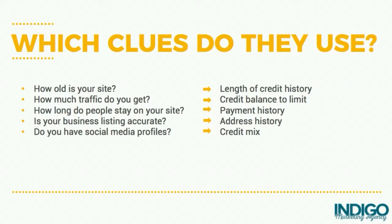How old is your site? That's similar to the length of credit history that you have. So how long have you had your website? How much traffic does your site get? And so that's a lot like your credit balance to limit. That gives them a clue of whether your site's legitimate. How long do people stay on your site? And so that could be like your payment history. Do people go to your site and they leave right away because it's not what you're purporting it to be? Or does it provide a lot of good information for them and they take a lot of time on your site and view a lot of different pages of your site?